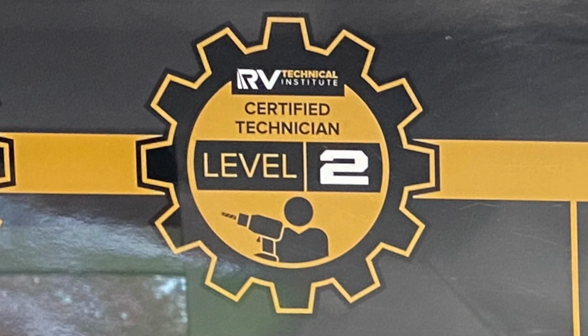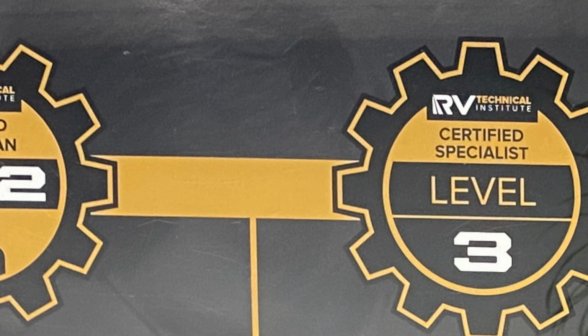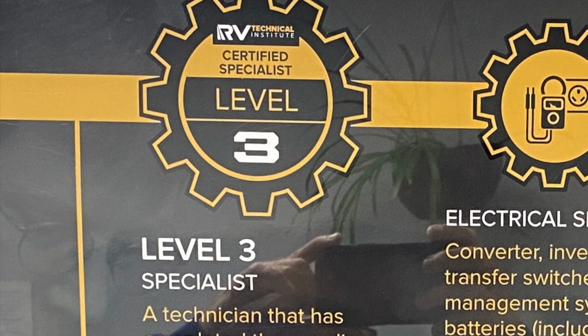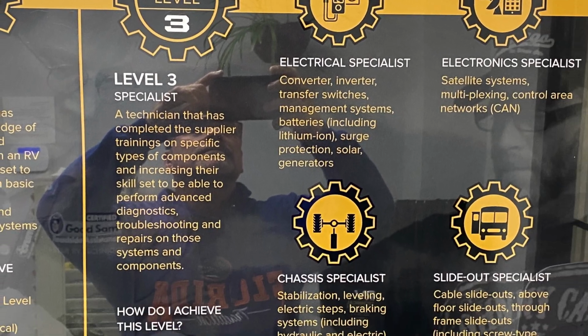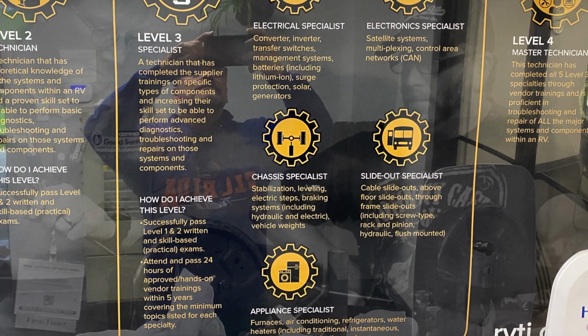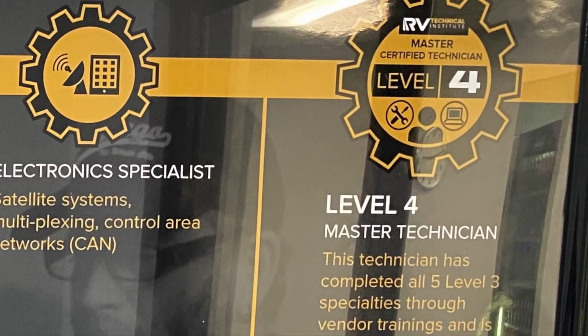Then level 3 is when you take certified training of 24 hours on each component, like appliances or electrical or chassis, electronics, slide outs. Then when you complete all 5 categories, you move into the master certified technician level.